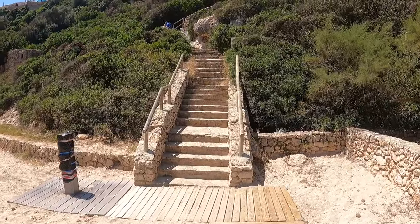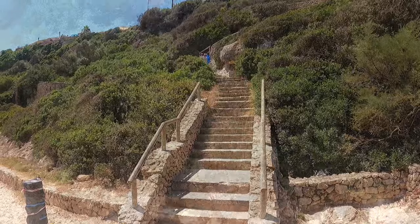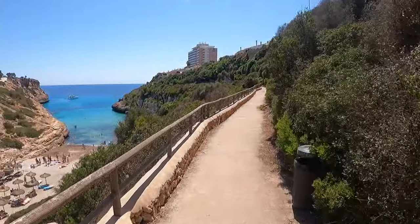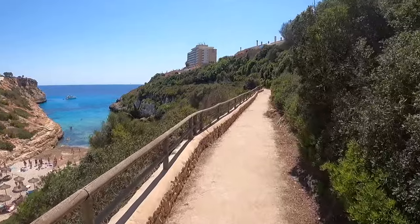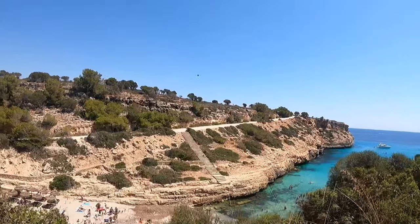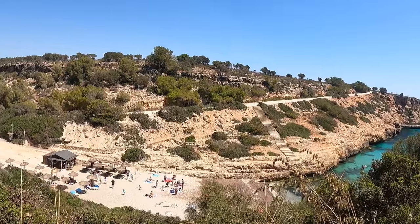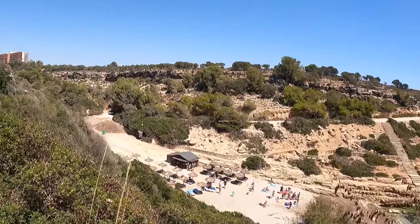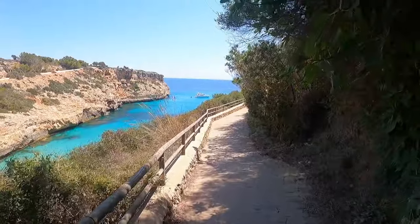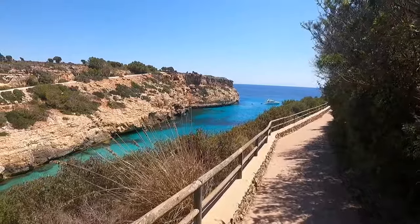So I'm going back up the steps and I'll be turning left and taking a little path around the front of the cliffs. So I've made it to the top of the steps now. This is a path. Just saying, it takes a nice little walk around the front of the cliffs with some beautiful views. So that's the road you can come down. Look at those steps halfway. So you see that, it's a beautiful little path with these great views.